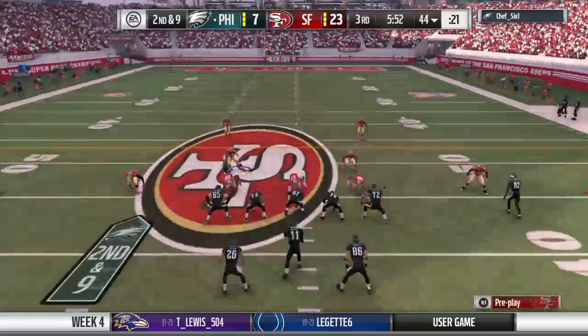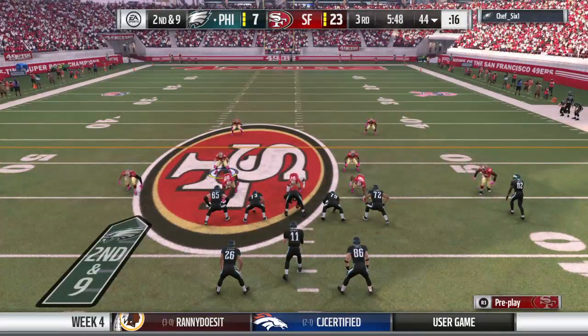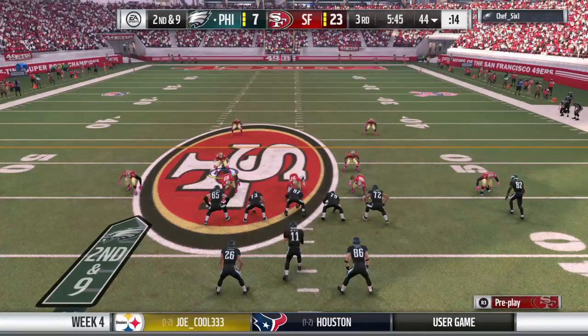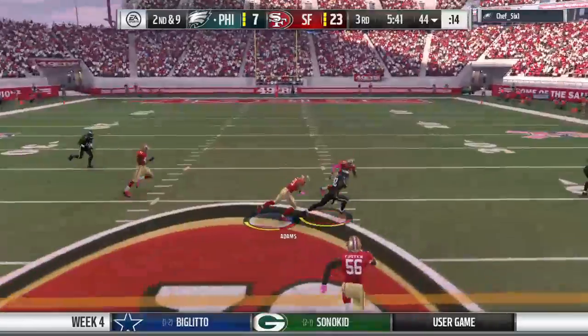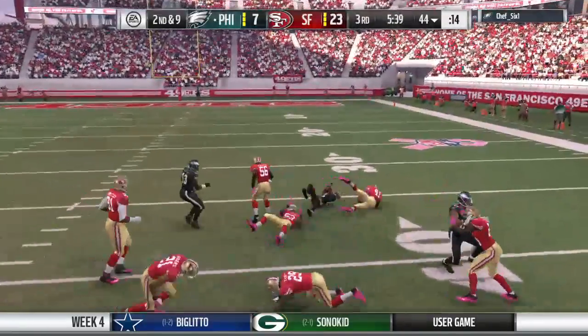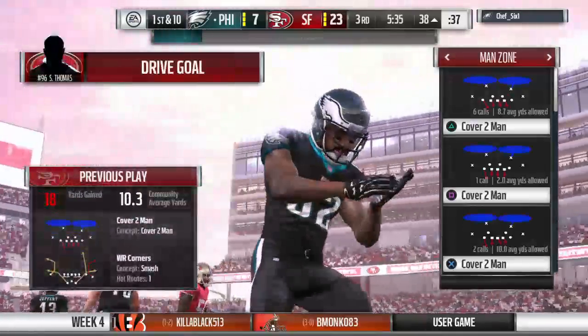They isolate Jeffrey to the left side. Let's go! Blue 90! Blue 90! On second down, here's Wentz. Over the middle to Smith. And he's brought down. He goes for 18 there as the drive will continue.